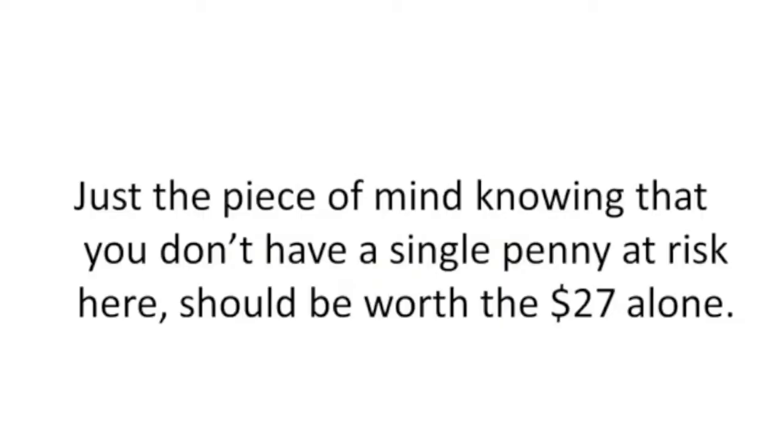Yes, you heard me right. If you have me run this campaign for you, and for some reason it's a flop, I will write a check to you to cover the entire cost of postage and printing. Just the peace of mind knowing that you don't have a single penny at risk here should be worth the $27 alone. But there is more.